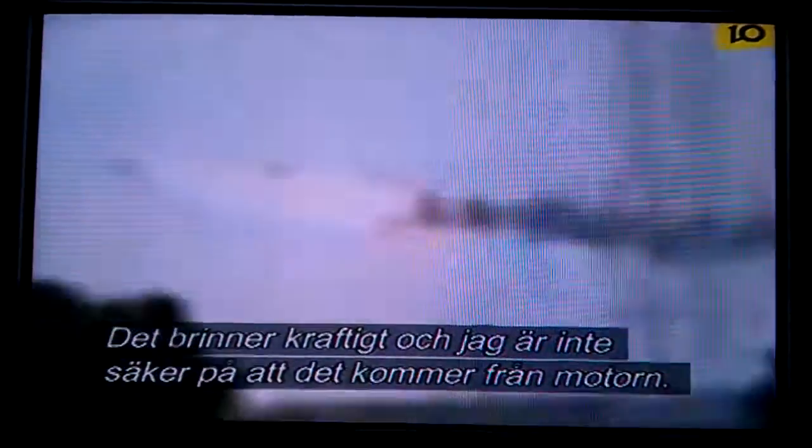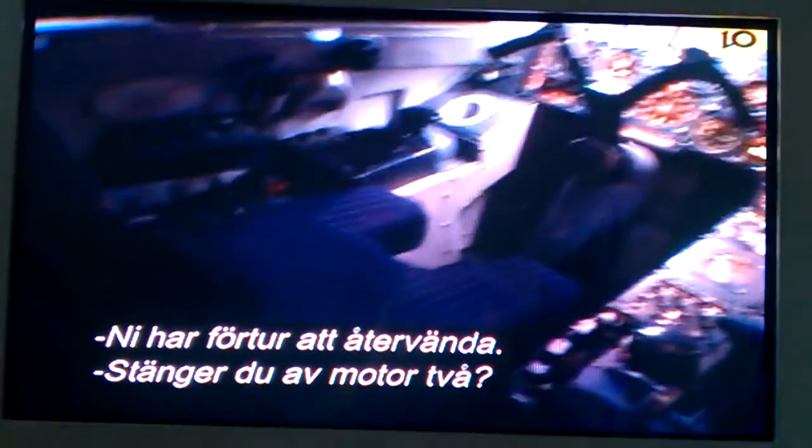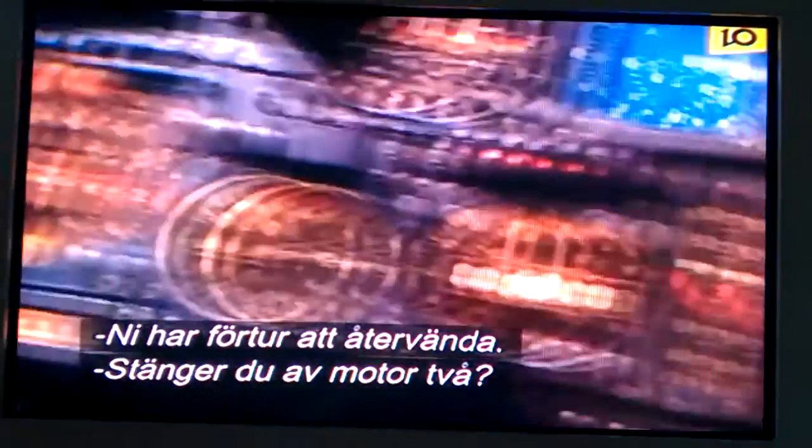"It's really burning and I'm not sure it's coming from the engine. 4590, you now have strong flames behind you. You have priority for a return to the field." "Are you shutting down engine 2?" "I'm shutting down. The airspeed."